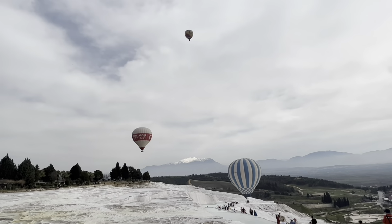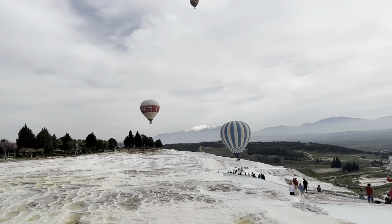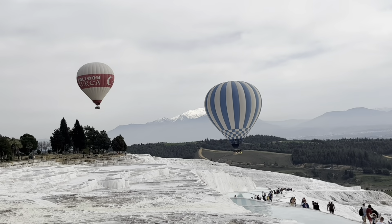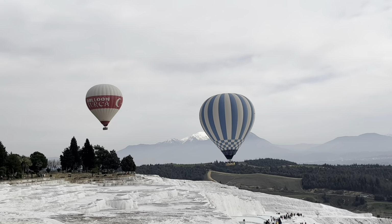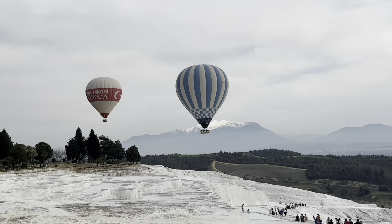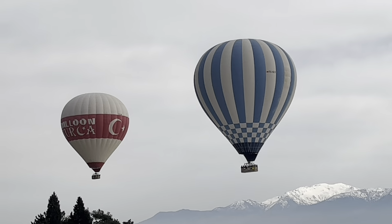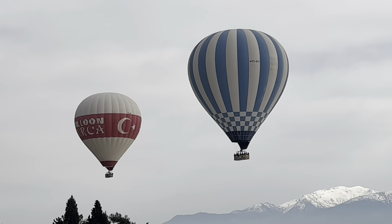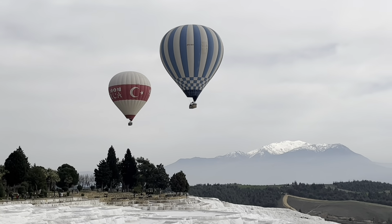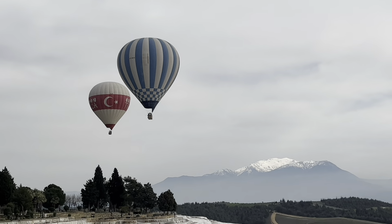Lots of hot air balloons flying today, so it is a good day. Lots of hot air balloons right now, so that's good. That means lots of tourists. It's good. They're enjoying the moment here in Pamukkale.